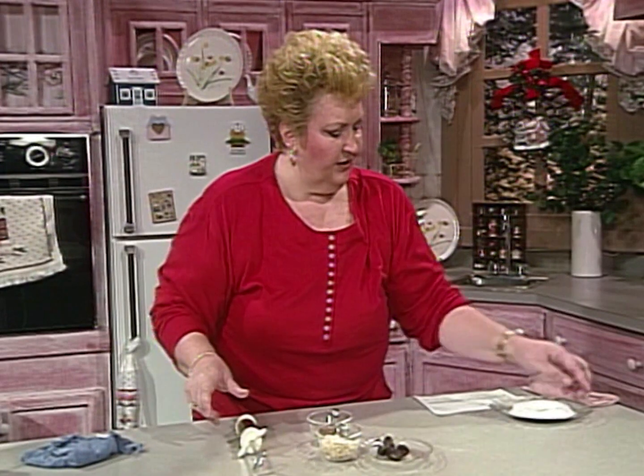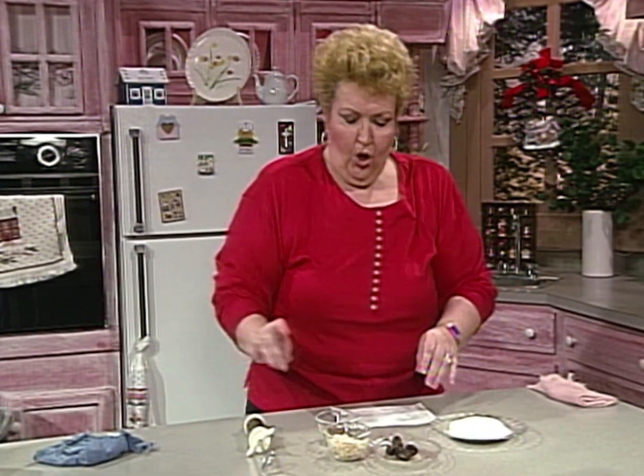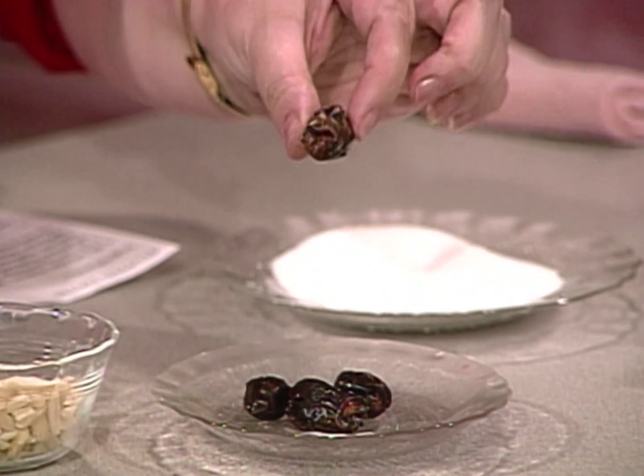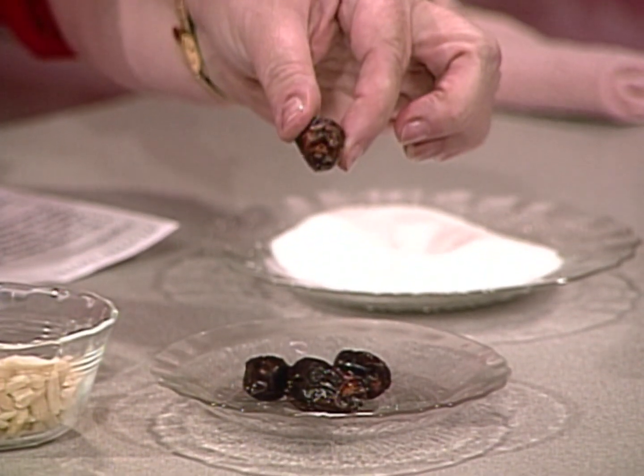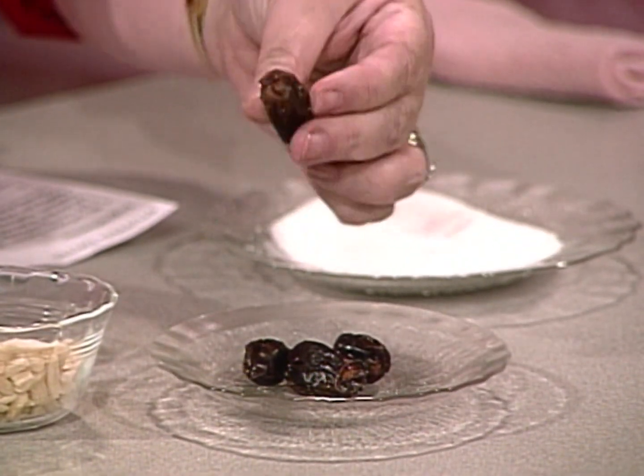This is unusual, this is different, no baking, no cooking, just a real fast, quick gift idea. What I have here is whole pitted dates. They come in a box, you get 8 ounce or you can get the pound box. But I just have a few left because I've already done some that we're going to show you at the end of the program.